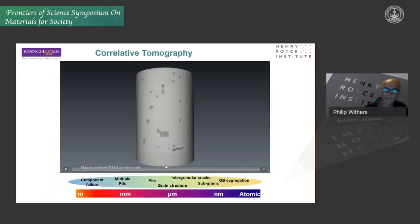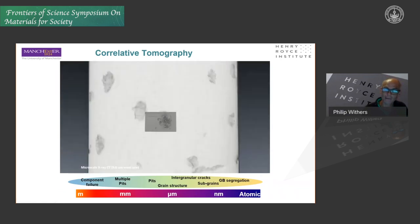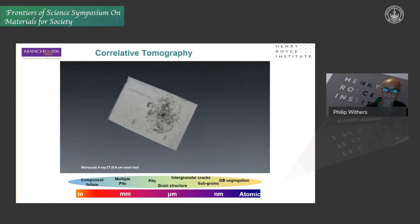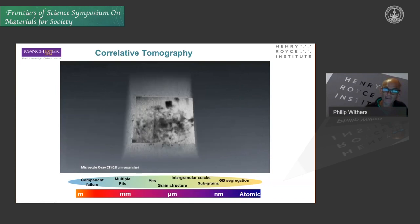So it's this ability to really put together different techniques. And here what we're trying to do is not just put those techniques together on different samples, but actually to study the same sample through the whole process. So just to give a quick overview of that, the macroscale CT allows us to monitor the pitting. So we can see the pitting taking place over time. We can identify particular pits, maybe one that's growing particularly quickly, and then we can move that into a high resolution microscale X-ray CT to study it in some detail.